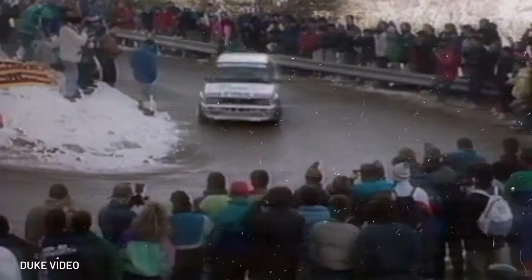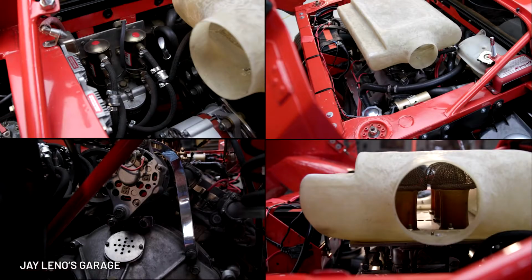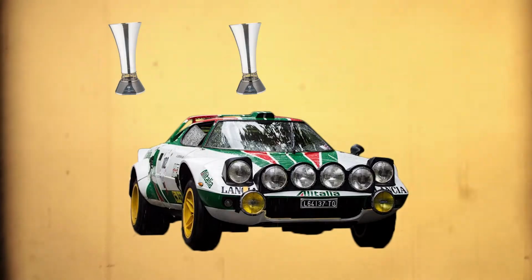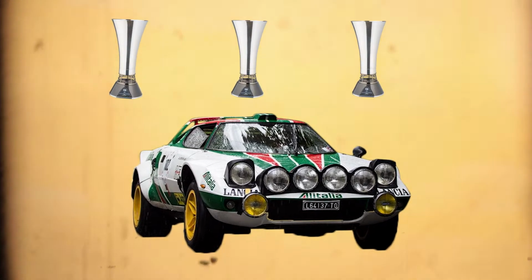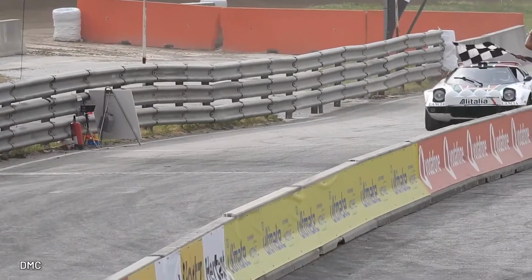Now, of course, the Stratos didn't win as many championships as the later Lancia Delta HF Integrale, but that angular design, the Dino V6, the insanely short wheelbase, everything comes together to make the Stratos my absolute favorite. Plus, it did manage three World Rally Championship titles and a total of 18 WRC victories split between the Works team and privateers.